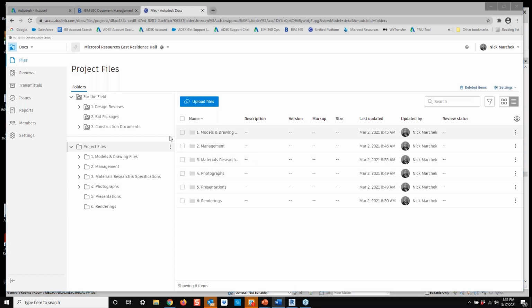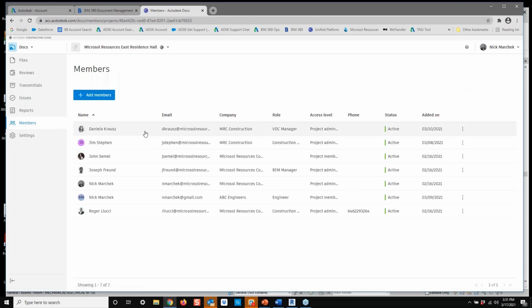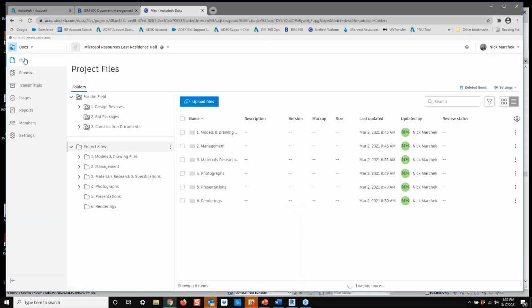Further down below, you're going to see the Members tab. So if I click on the Members tab here, once I have members added to my project, I can actually assign them different roles. So you can see over here we have different roles. We have a couple different companies, as a matter of fact, and basically these companies and these roles will have a set parameter, or you have settings in the platform where you can say how much access they have to the information that you're actually housing in the Autodesk Docs platform.